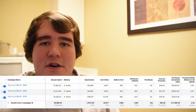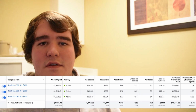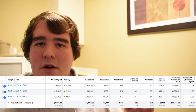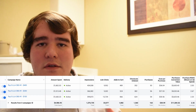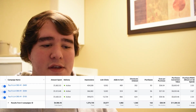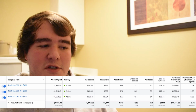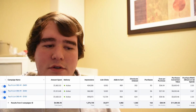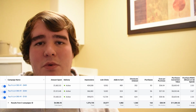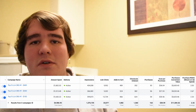So looking at what he's doing with his top 5 lookalike CBOs, this is where he's following my more traditional duping and doubling method of scaling CBOs. He started the top 5 at 100 per day and then duplicated it to 200 per day, and from there duplicated it to 400 per day. And you can see that they're all working really, really well, especially the 200 per day. And the 400 per day with a 2 ROAS is actually really good because, like I said, his break even is 1.2 and it's spending so much per day that the volume makes up for that difference.